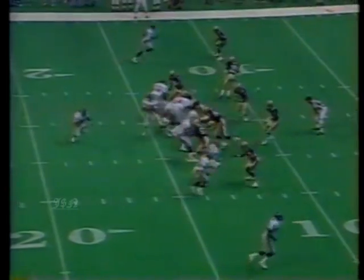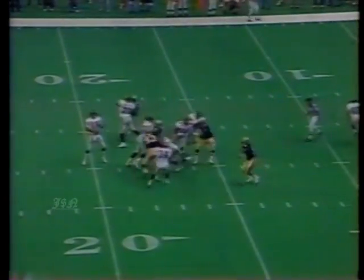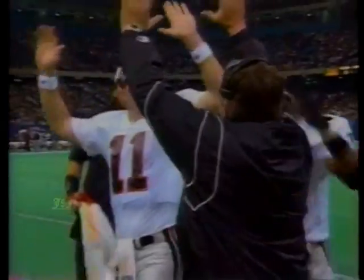Yard pickup. That's set up with less than 5 minutes to go. Wade Wilson in for Billy Joe Tolliver. The touchdown pass to Michael Haynes, and the Falcons leading 14-12. Miller will throw. Pump fake. He wants the deep ball, and there it goes. Downfield. Michael Haynes is there at the 5. He's got it. He's in the end.